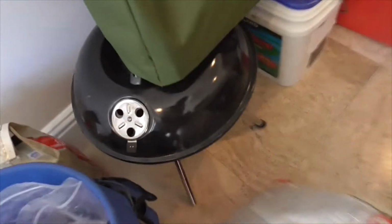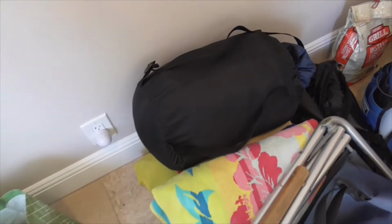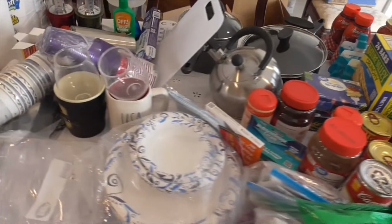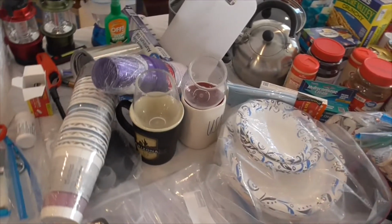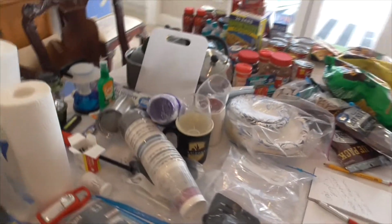We got a little grill here, and charcoal lighter, little bucket. You never really know when you need a bucket. And here we have my beach chairs, okay, and beach towels, and of course some sleeping bags. And somewhere in this hodgepodge, got a little tool set with screwdriver, wrench, pliers. You know, you need that too.